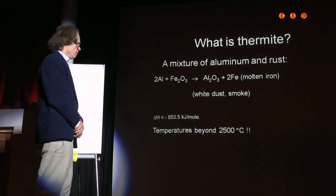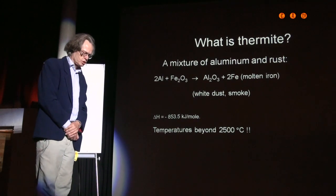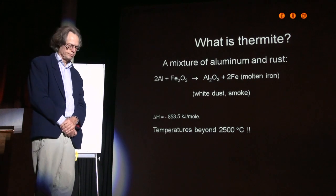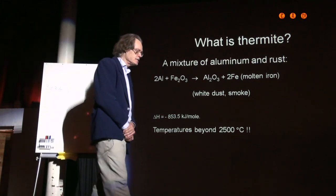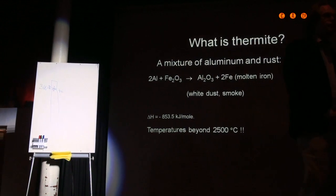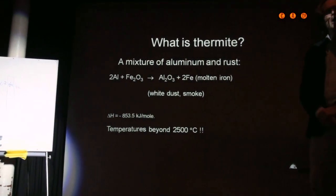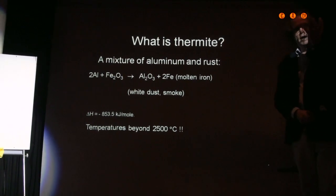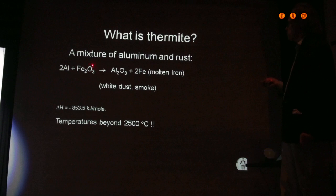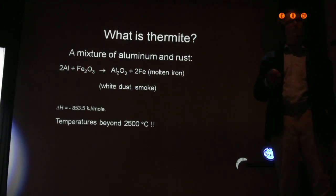Thermite was discovered by a German chemist called Hans Goldschmidt, published in 1893. His finding was that if you take aluminum, very finely divided as a powder, and you take iron oxide, I don't have to use the more common name, rust.